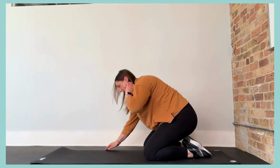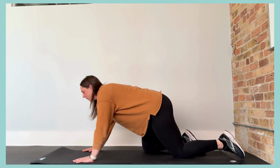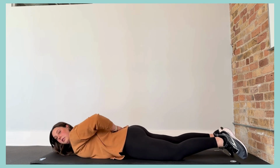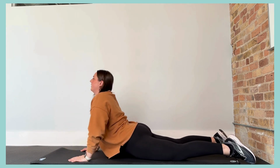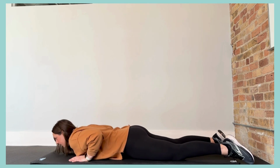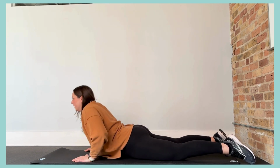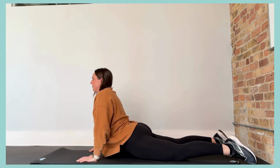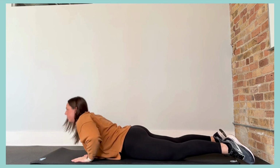And then finally, the last exercise, this is going to be one that I only want you to do if you feel like it is tolerable. And I would start with the upper exercises first before trying this one, just because it does put a little bit more pressure on the low back. So starting on your stomach and doing a press up into cobra. Then come back down, press up. You really want to try to keep the front of your hips on the mat as much as possible so that you can really move through the low back here.